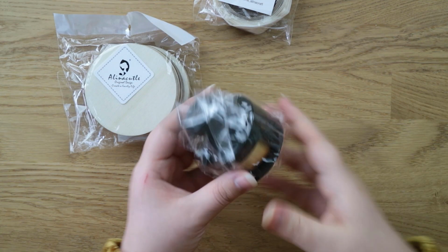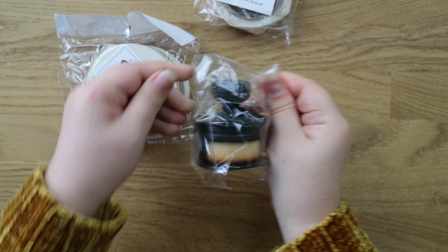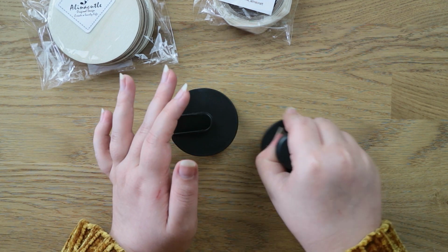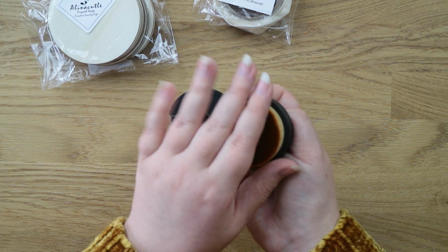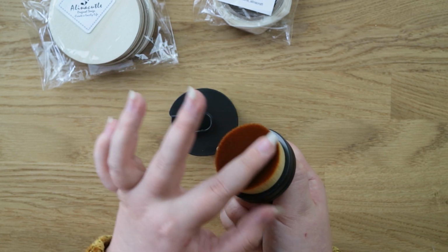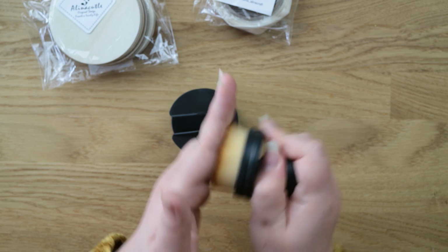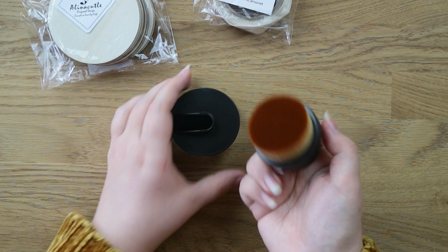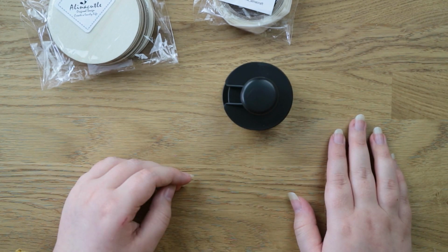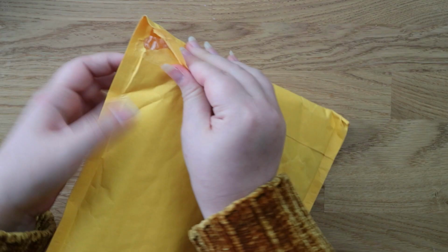And the last thing in this package is a blending brush. So it's a little blending brush in a holder for doing ink blending. You just do that. It's a nice brush actually. It's very flat, quite soft. It's very dense, so you get a good blend with that. Very smooth on the bottom. And I like the fact that it comes with a holder, so you're not going to get ink on your desk, which is always good.